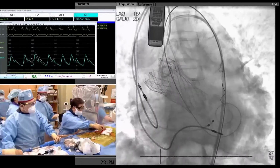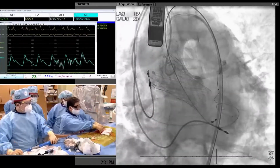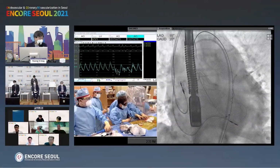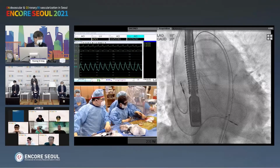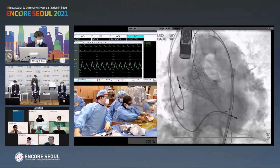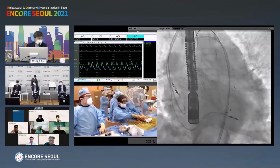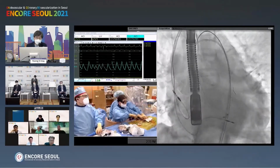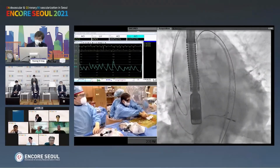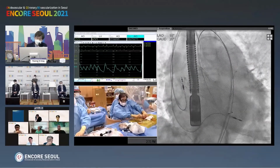Okay, we are going to withdraw the valve system and change to the, okay. This is a very nice demonstration of a severe aortic stenosis patient with a low coronary height and a small aortic annulus. This kind of patient is more predominant in Asian patients rather than Western patients. The patient is a 79-year-old elderly female. This kind of feature is usually shown in 20 to 25% of all our procedures. It is quite common in Asian patients.